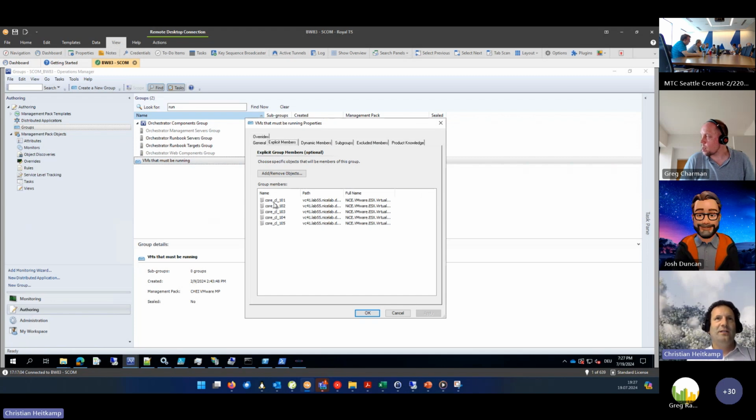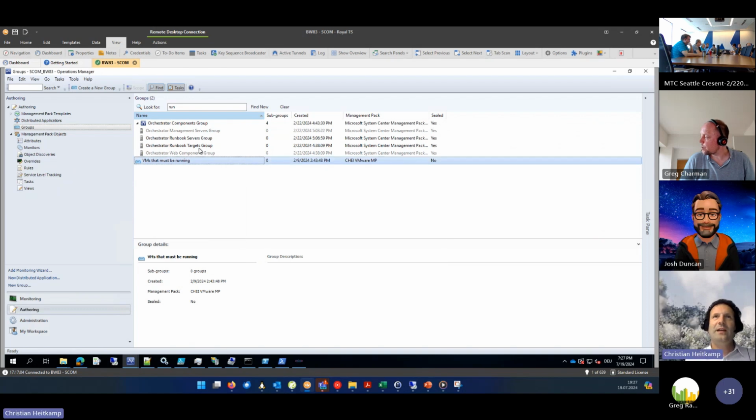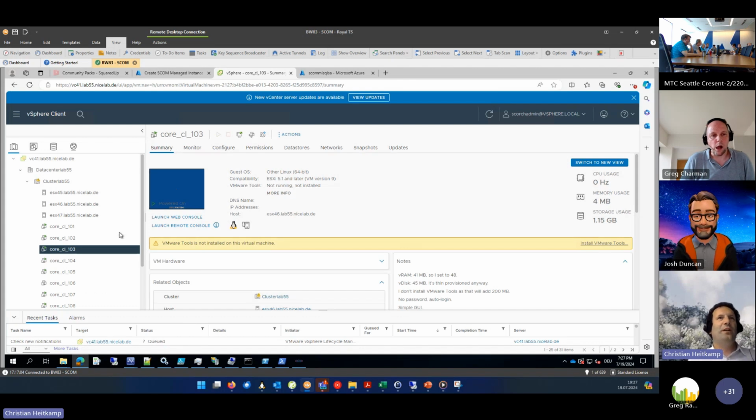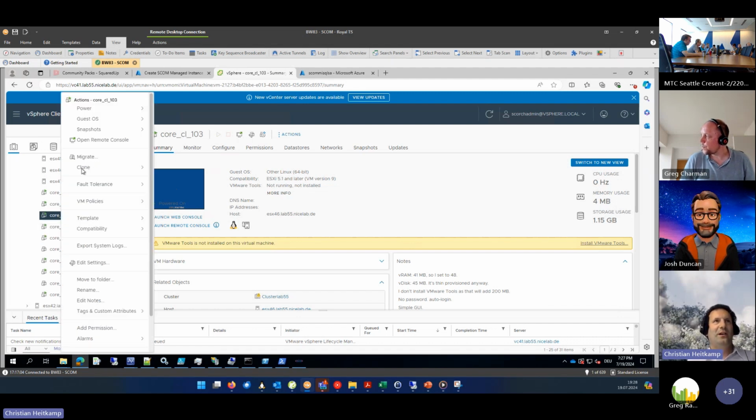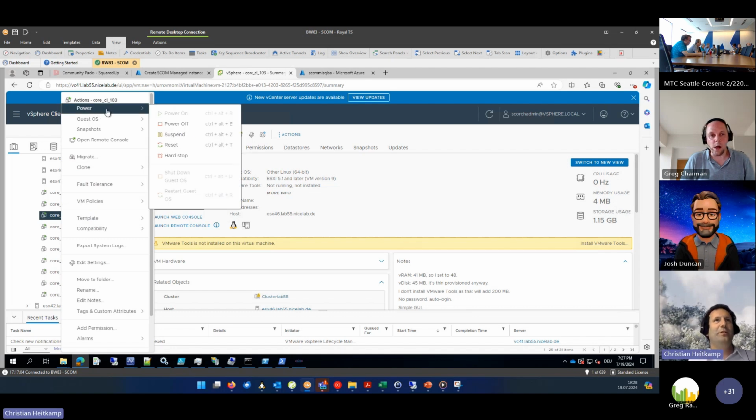We have these core systems 101 to 105, and when I have them all in here, I will go to the virtual center. Some of you working with VMware might be familiar with these vSphere clients. This is where they are running, actually in a cluster. If one is stopped or has a problem, it can be restarted on the other cluster node. But in this case, I will provide a hard stop, basically pulling the plug on this one.